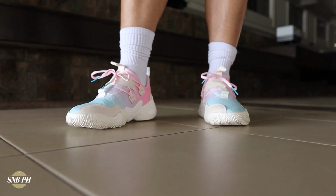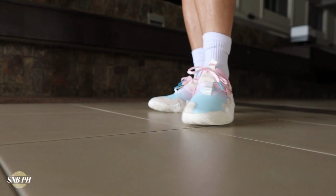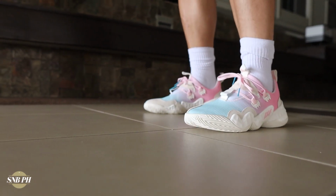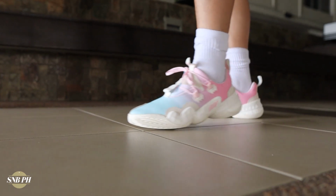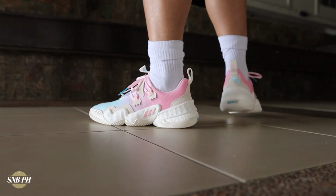So the cushion on the Trae Young 1 is a really good setup for shifty guards and shifty wings just because it is really low to the ground and stable, but you also have good impact protection, a nice subtle plushness and underfoot comfort, and of course some additional boostiness in the heel. The materials aren't exactly the most premium, but they definitely get the job done because they are pretty soft, but it's actually pretty supportive as well.